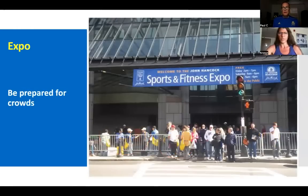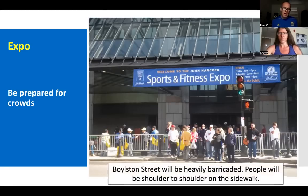Be prepared for crowds. Those of you who've run large races like Chicago, New York, Berlin, London, Tokyo, and other very large races, you're used to crowds like this. Boston is equal as far as crowd size, actually a little bit smaller, but everybody's crammed into what seems like a much smaller area. What you're looking at is the Boylston Street entrance to the Expo at the Convention Center. And be prepared for crowds.